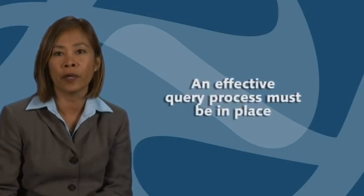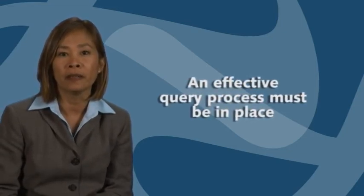In order for coders to collect and report accurate and complete diagnosis and procedure codes for the patient's medical record, an effective query process must be in place. This is an important component of a CDI program. With the emergence of the electronic health record, they also face challenges in maintaining a hybrid record throughout the patient's care.